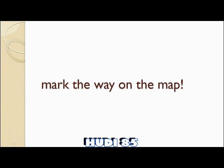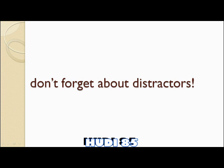Mark the way on the map. You may need to follow directions to locate a place on the map or plan. Marking the way directly on the map can be helpful. Don't forget about distractors. The distractors for this type of task might be extra buildings marked on the map, or they might be extra options in a list of possible answers.